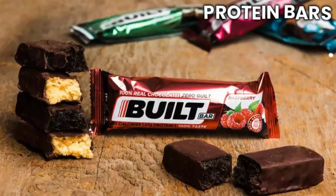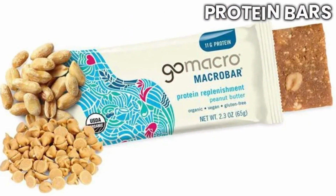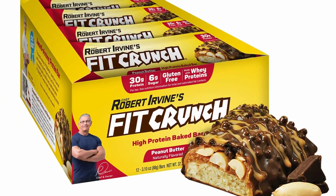One of the most high protein bars is Built, but it is not vegetarian or vegan. I really like Go Macro bars. I'm also really a fan of FitCrunch lately. They taste like candy bars.